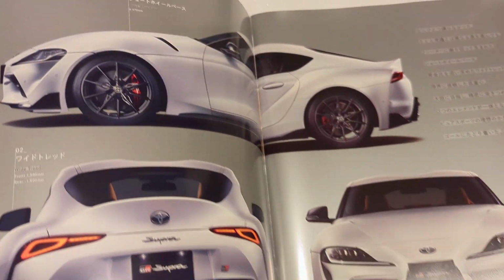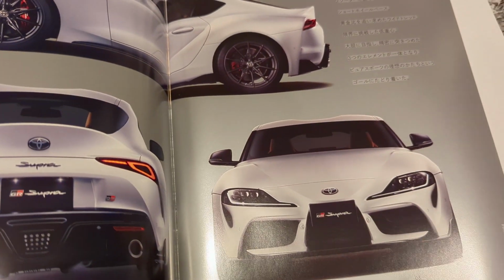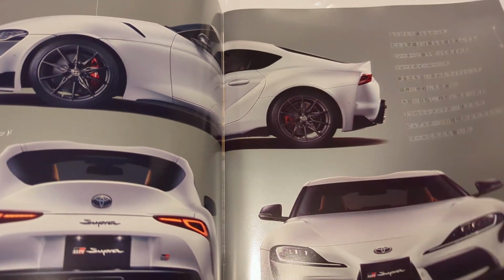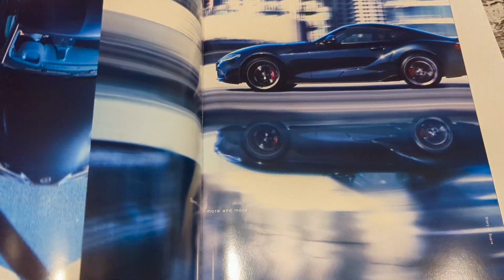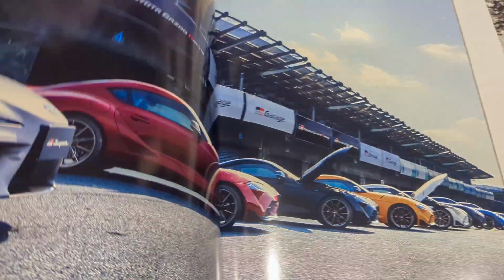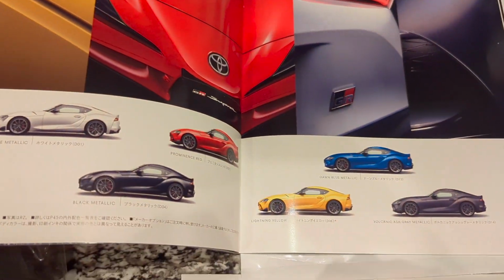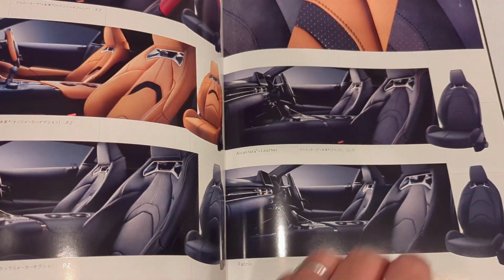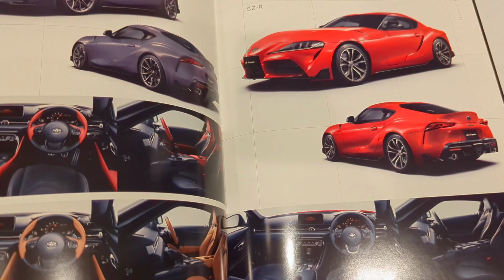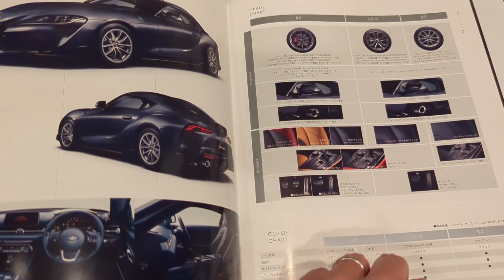Which is kind of cool, because I've seen some people cover them up, which I would be tempted to do too, but I guess it depends what colour you've got. And yeah, this catalogue has loads of stuff, and there's all the colours. And the interior, and it's nice, isn't it?